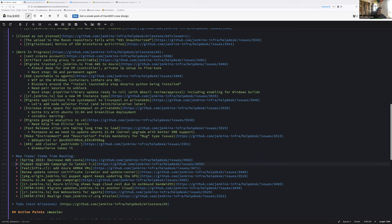Puppet upgrade campaign to latest 7.x. So I started some experiments. Hence, this one will be automatically on the new milestone. The goal is to prepare updating Puppet to Puppet 7. I propose to keep it on the backlog and wait for Ubuntu 22.04 campaign. Is that okay for everyone, as we stated earlier? Okay.